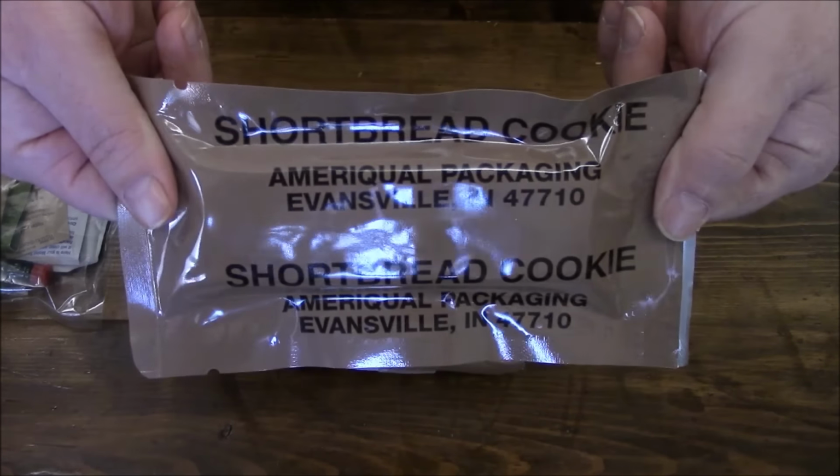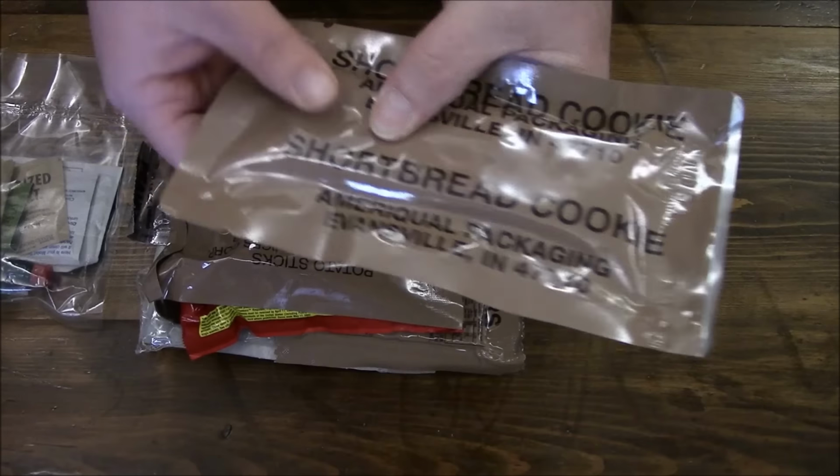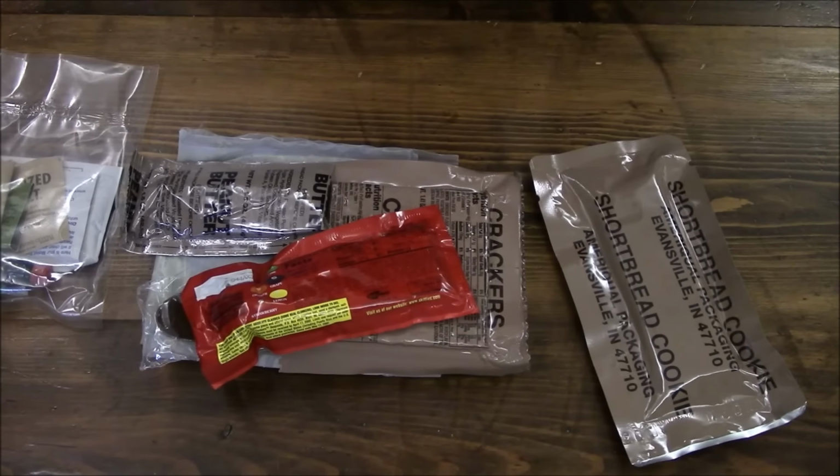Shortbread Cookie. This is the first time I've got one of these inside one of these rations. That should be interesting. Potato sticks. And this has a date code of look like 2010. So the 30th day of 2010. There's something in here that is a little sticky. I don't know if it's just, I don't know. We'll find out. Peanut butter.